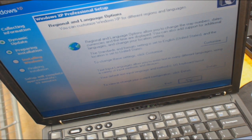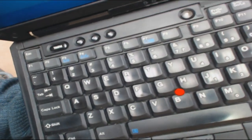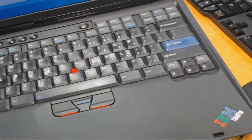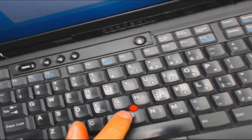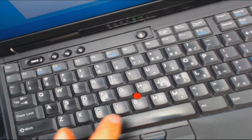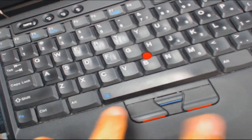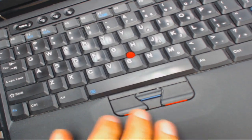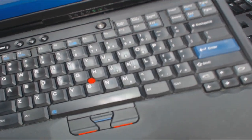We can test the mouse buttons. I loved IBM's mice. Dell's are good too, the Dell ones. The little nipple, they're called nipple mice. And they're mouse buttons, so I always test those while I install operating systems. You know what I'm saying?